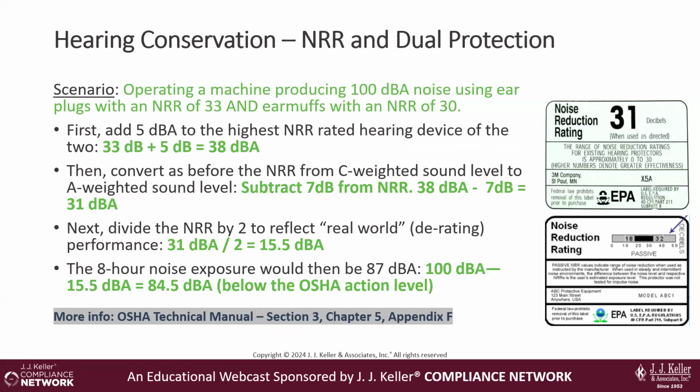We often get quite a few questions about dual protection as well. So you're putting an earplug in and then putting a muff on top of that. The OSHA standard doesn't specify when double hearing protection must be worn, but OSHA does allow the employer to determine if dual protection is appropriate in order to accommodate complicated environmental factors or HPD options, right? So dual hearing protection and NRR can be very, very tricky. That's why I wanted to offer you another example here. So you'll have that when you get the copy of the slides.